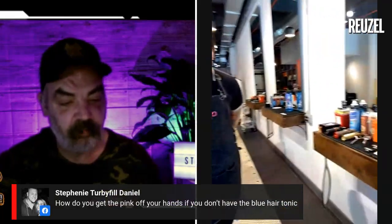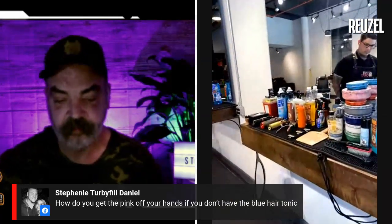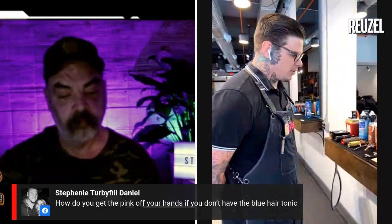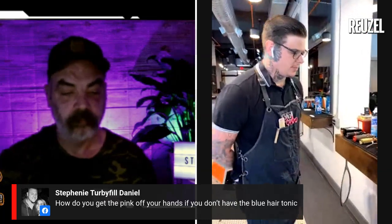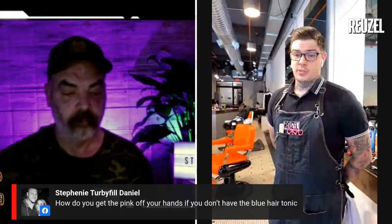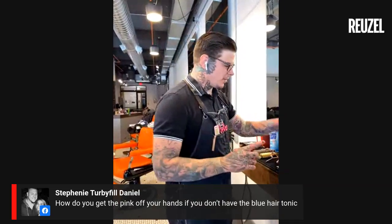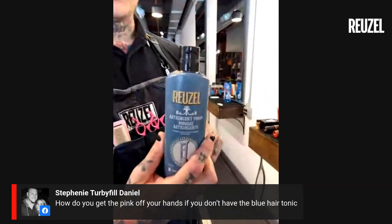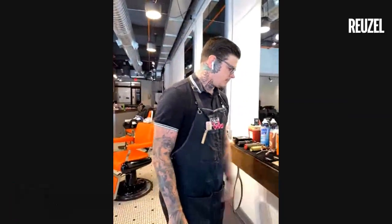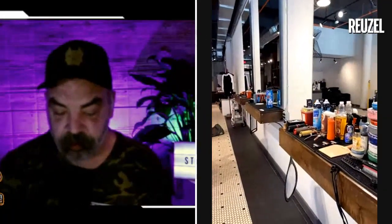Do you get the pink off your hands if you don't have the blue hair tonic? How do you get the pink off of your hands? So to get the pink off my hands, if I don't have the hair tonic, I will go to the shampoo bowl and I could use the green scrub shampoo, which we have on our back bar. I use the scrub shampoo in conjunction with the daily conditioner. And here's one of the other kickers, the astringent foam right here. If you use this, this will also help remove anything off of your hands.